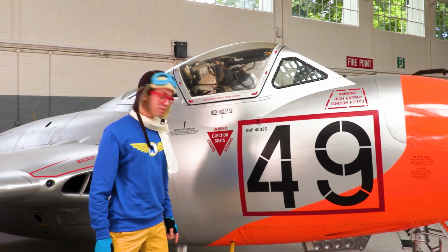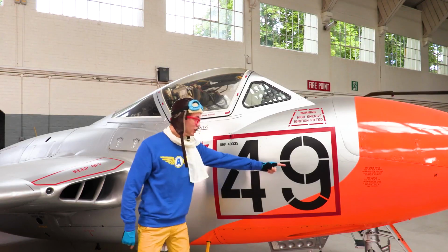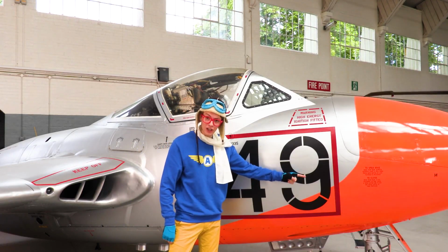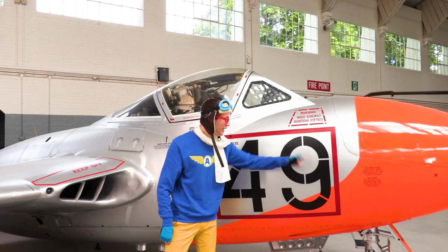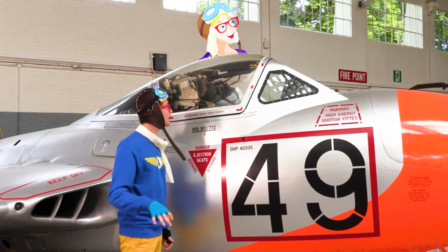Wow, Zoomies, look at this big number. 4, 9, 49. And look at this bright colour. Do you know what colour it is? Yay! That's right, orange. And this is the cockpit. This is where the pilot steers the plane.